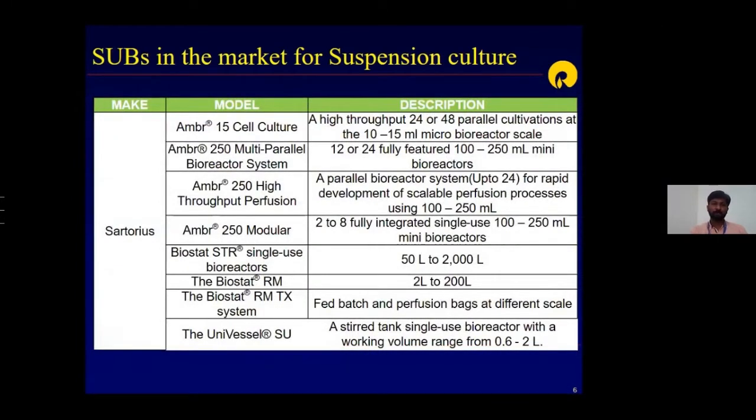Furthermore, like Sartorius, we have Ambr series single use bioreactors. Ambr 15 and Ambr 250 series are available. So these are widely used in the application of clone screening and initial media screening applications. So parallelly we can run multiple batches using these Ambr series bioreactors.